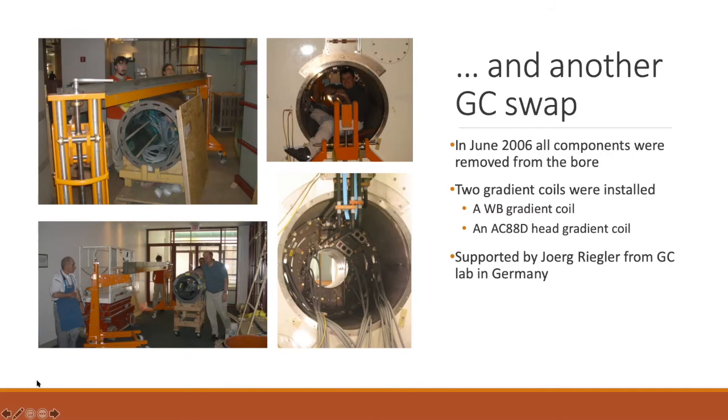And then an AC88 D coil, the D stands for thick, it's the German word "dick". We had two gradient systems integrated, and you could switch between the two systems with a big switch, which we called a Frankenstein switch. A little later, we also installed a third gradient coil from Piotr Starewicz from Resonance Research. And then we even had two Frankenstein switches and three gradient sets for the 7 Tesla.